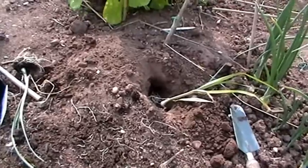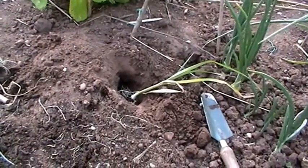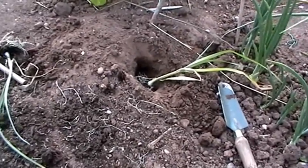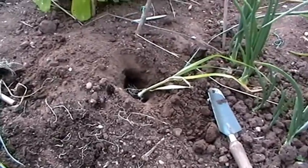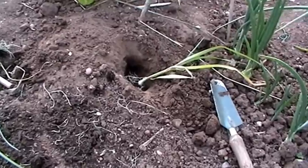And that's how people who enter competitions grow their prize-winning leeks. They're grown in tubes from near the bottom, so you've got a nice long white bit. There is a competition-winning variety. I think it's called Mammoth. You can find it on most of the seed sites easily enough.